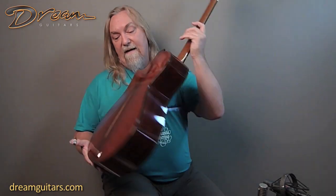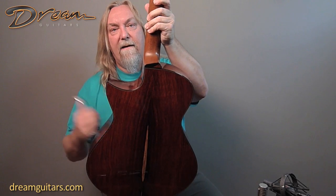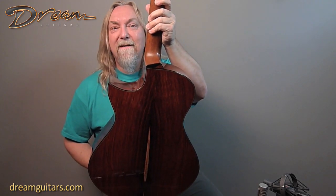And the back is just stunning Cocobolo rosewood with a nice little sapwood in the center. And nice dramatic figure too, almost looks like a beautiful red-headed woman or something.